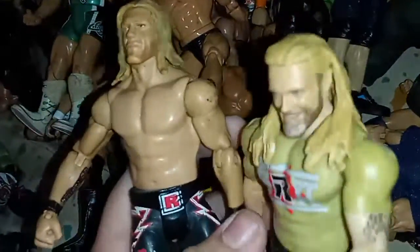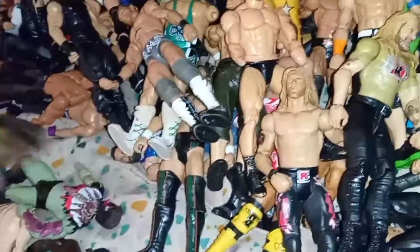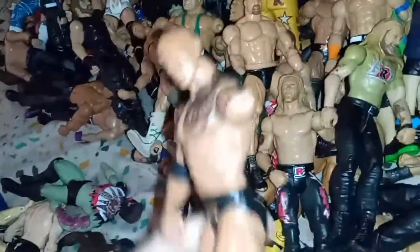Technically, this Edge ain't even updated. Yeah, he has his updated head, but Edge has short hair now. But I don't think they ever made a short-haired Edge when he came back for the talk on the microphone and when Seth Rollins put his knee on his neck, he had short hair. I don't think they ever made figures of those. The awful one, the Wiz. Okay, the Miz. Another Rock. The reason I got those other two Rocks is because this. Chris Jericho. I need to get the AEW one.